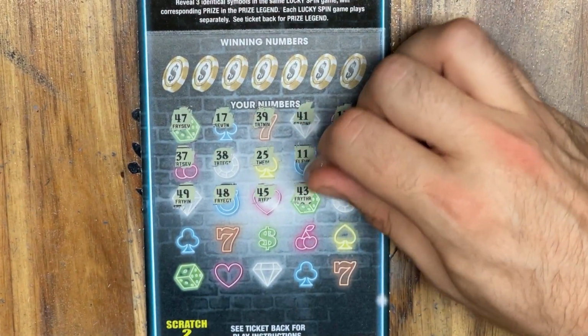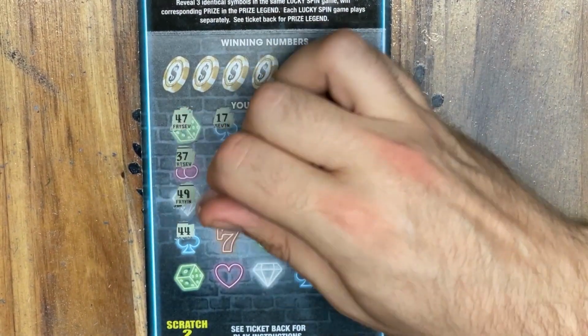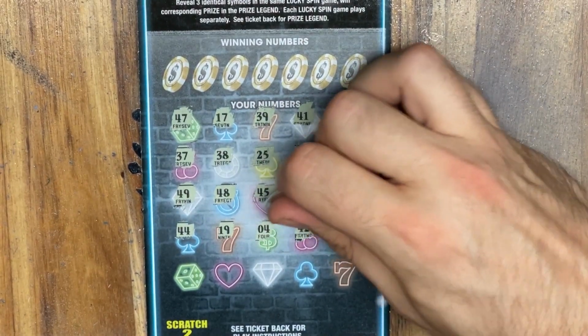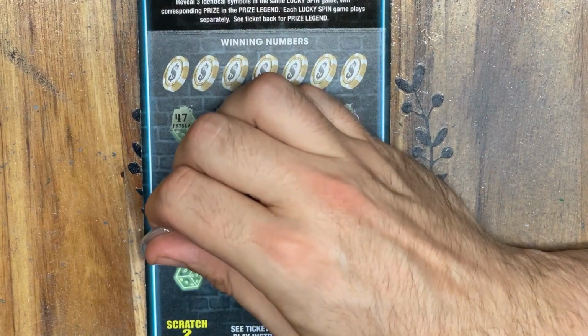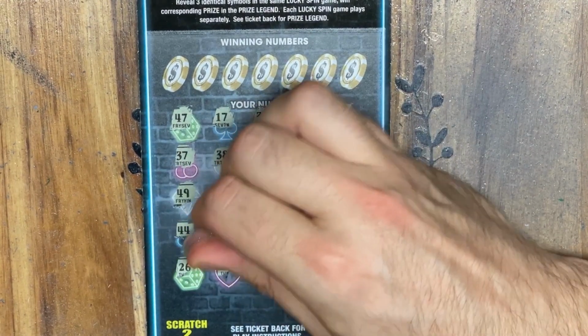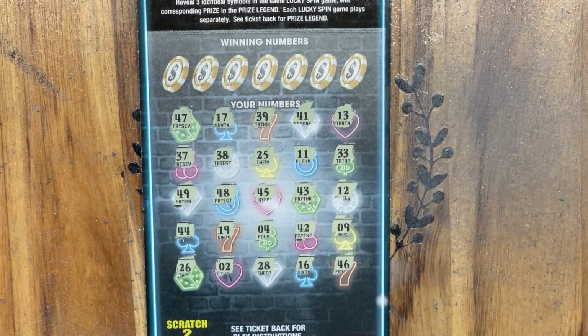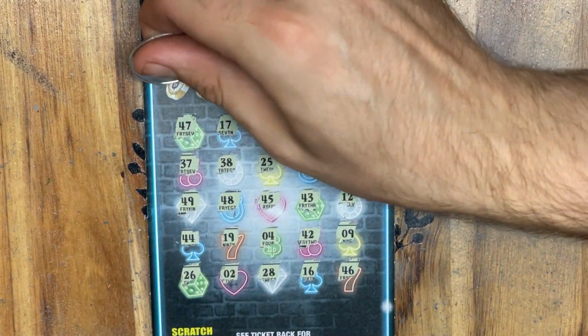Lots of numbers in the 40s here. Not finding any of the seven symbols though. Not yet anyway. Got one more row to find them. And all right, no auto wins, but let's see if we can't get some matches.